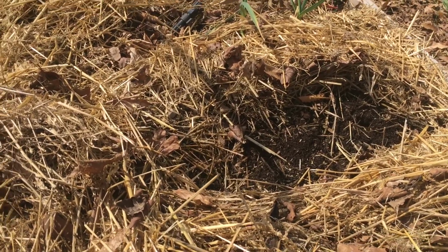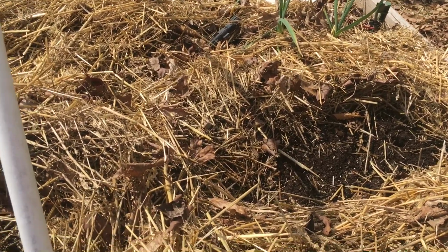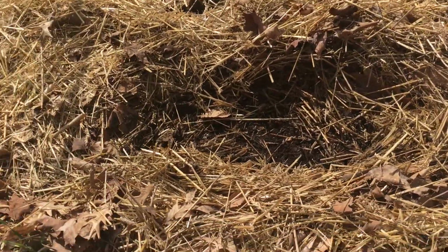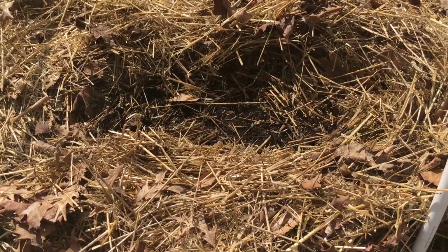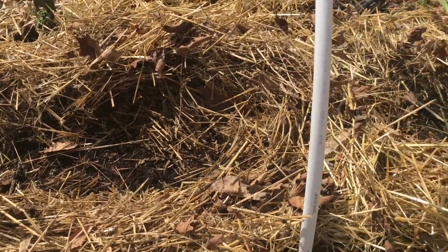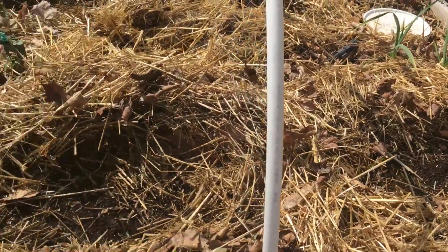Now, when you cover everything with straw or leaves or whatever type of cover you use, you can still plant small seeds. You just have to move it aside, and then when they sprout, you can start putting the straw around it, and it will protect it also from weeds.